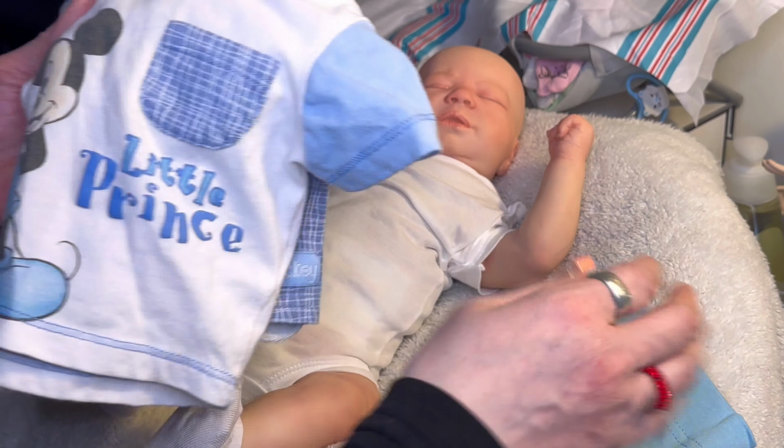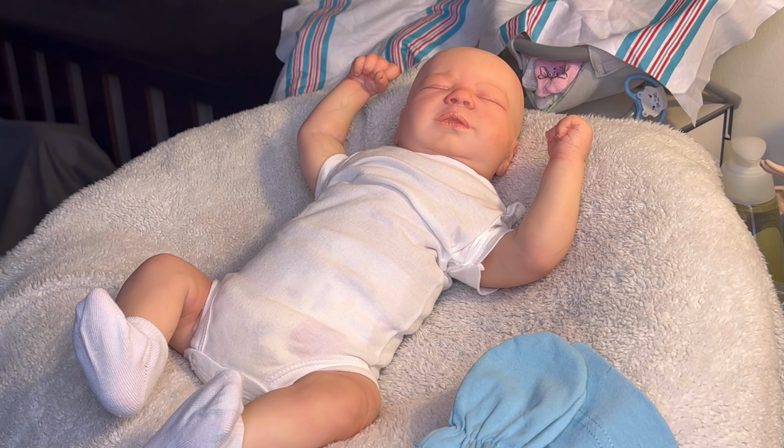And then, of course, he'll come with the blue mitts and the blue hat. And this stuff is brand new. And then he'll come with a blue lovey, all right? So if you want him as a boy, I mean, not a blue lovey, I mean, a boy lovey is what I mean, which doesn't make a difference. Loveys don't have to be boy or girl, you know what I mean?